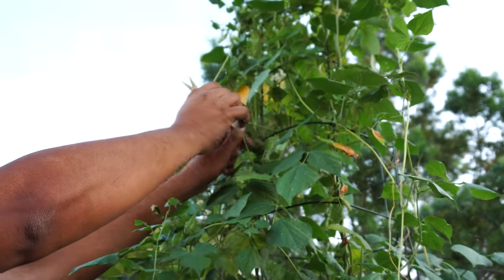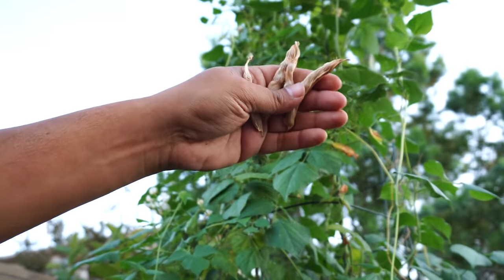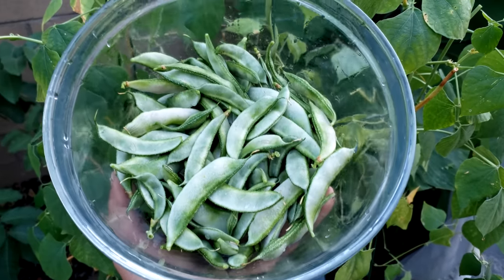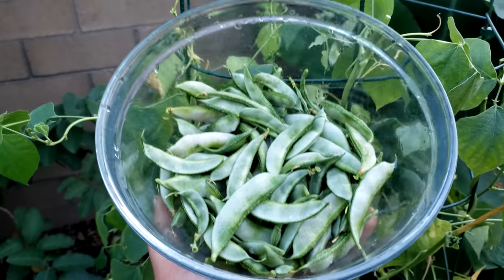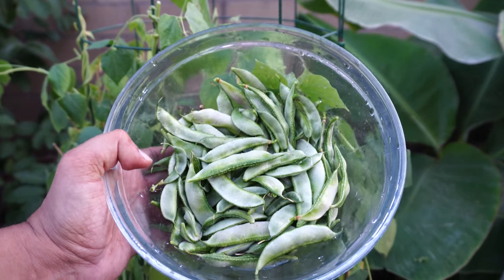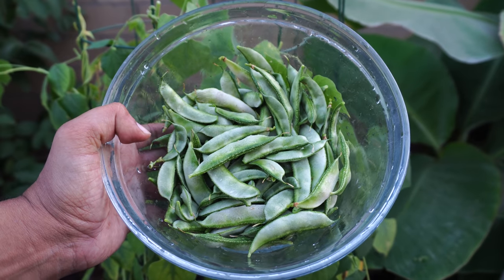And towards the end of the season, we also were able to save the seeds of this hyacinth bean plant. This is a heirloom hyacinth bean plant. And we did harvest a lot of hyacinth beans from this plant. And at the end of the season, we also trimmed it down to about half its size, so that it can grow back and give us more hyacinth beans in the next season.